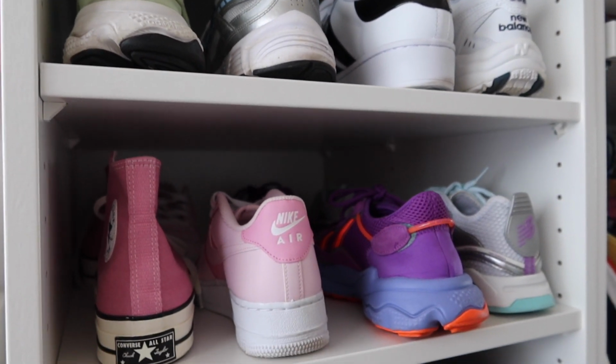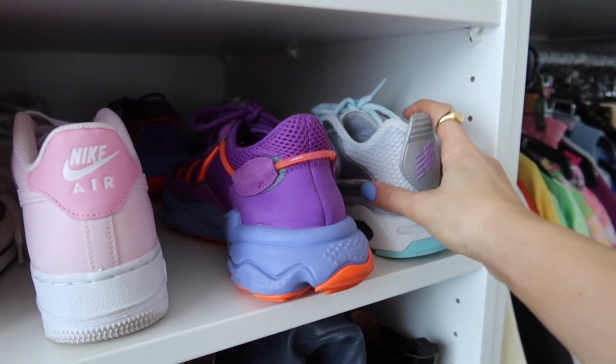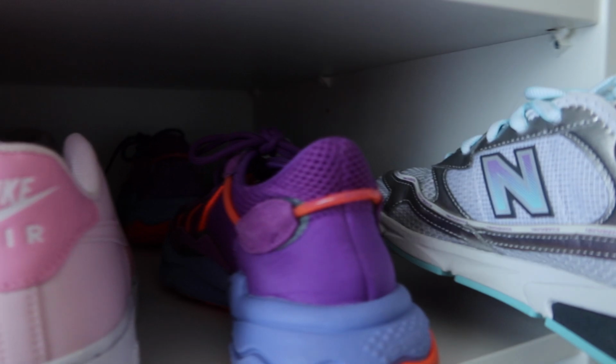And of course the shelves are color coordinated. So the 6th shelf is my sneakers. Again, I have a lot of sneakers. I have a problem. But these are my pink and purple colored ones, whereas the 5th shelf was green, blue, and white. So these ones are really cute.